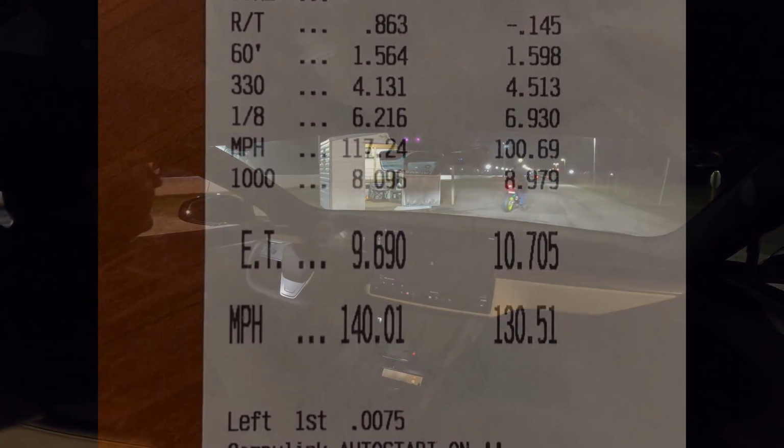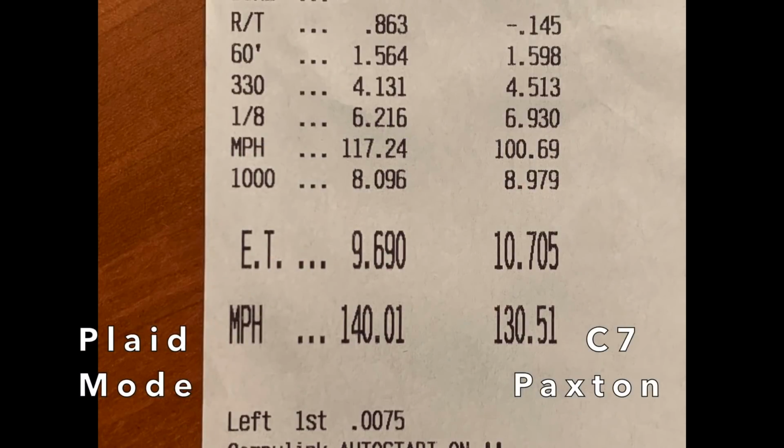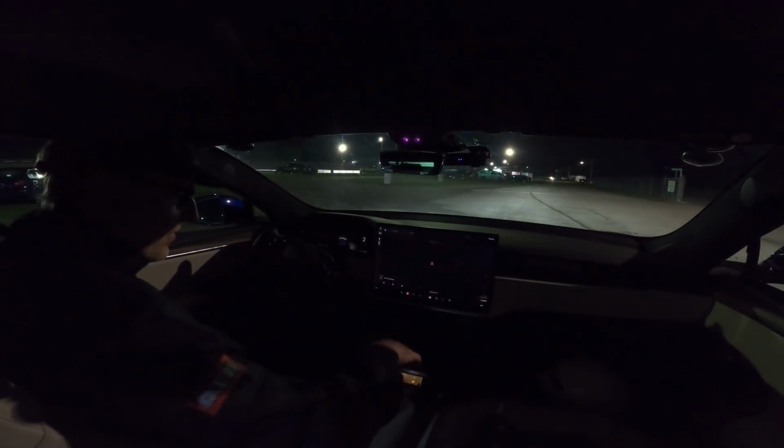Oh, he red lit. Did he do that just to throw me off? A lot of times people red light to throw me off. Okay, well, I got the first parameter right in that I left 0.8 of a second after him, but I ran a 969, so staging lanes are closed, and I'll just put my tail between my legs and get out of here. Let's check in with Steve here real quick.